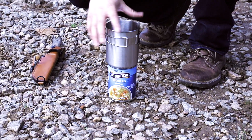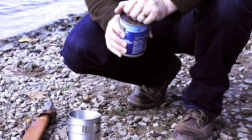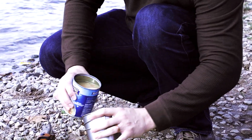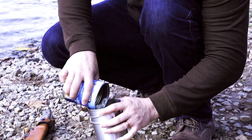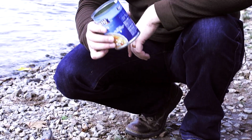I don't have a stove, so you can see my pot here will fit right on top of that stove. I'm going to go ahead and empty the contents of this can into my pot, don't want to lose any of that. And now I'm going to take my knife and make a stove out of this can.